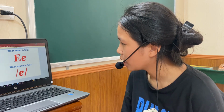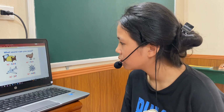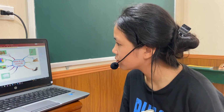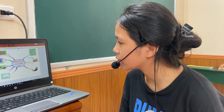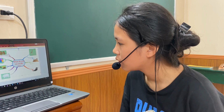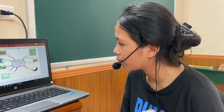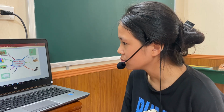What letter is this? Letter E. And the sound? Bed. Set. What do you see at the zoo? I see monkeys. They are balloons. They are snakes. Snakes. They are polar bears. Polar bear.